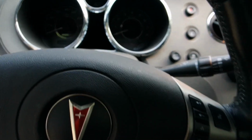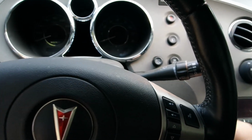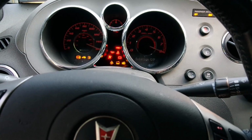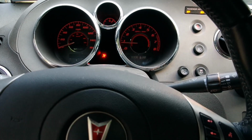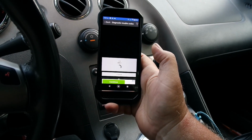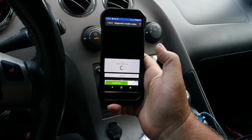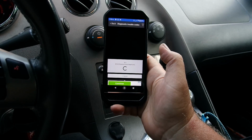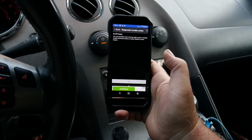Turn it off, pull the key out, start it back up. No more check engine light. And we'll just go back, tell this to read again. No codes found. So now I'm stuck using crappy headlights, right? Hopefully the answer to that is wrong.